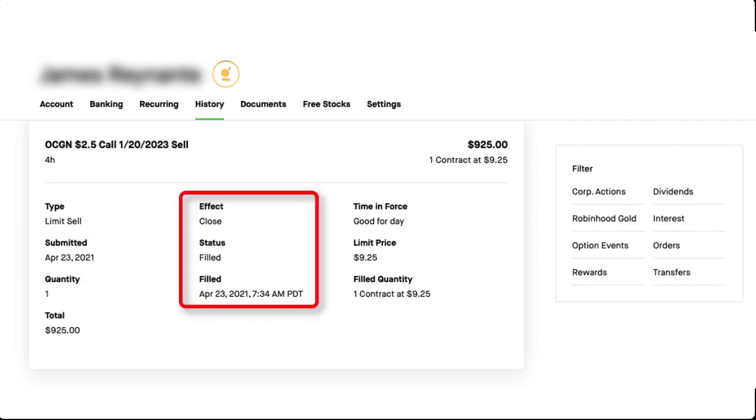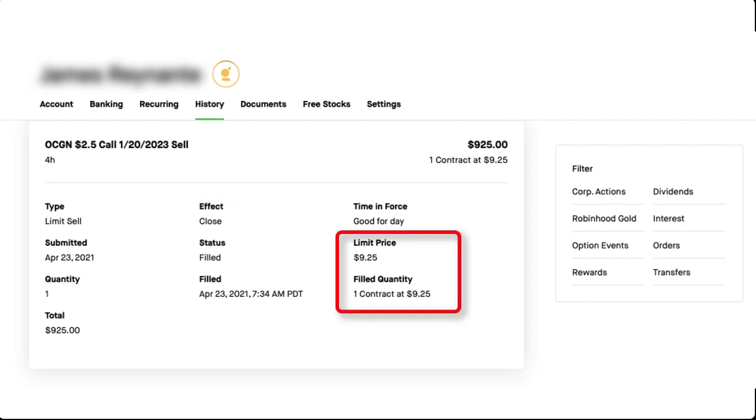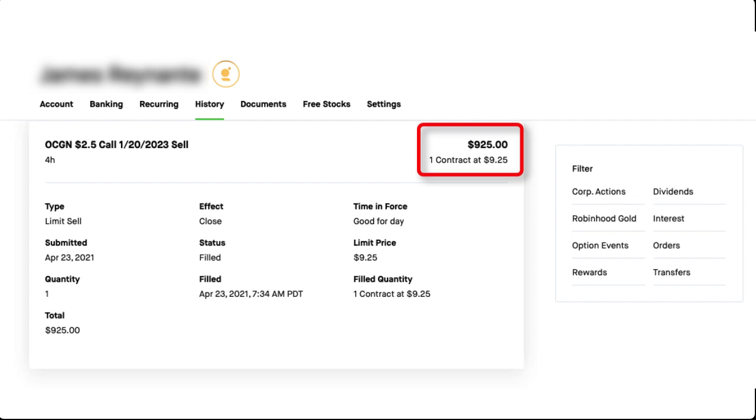And this order got filled at 7:34 a.m. Pacific time. Now my order was filled with the limit price of $9.25 per share, which means I received $925 for selling this LEAPS call option contract.